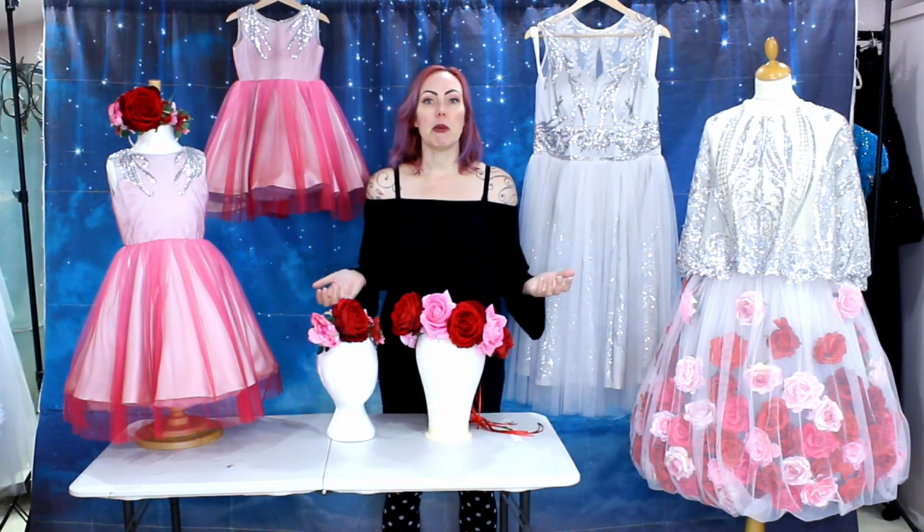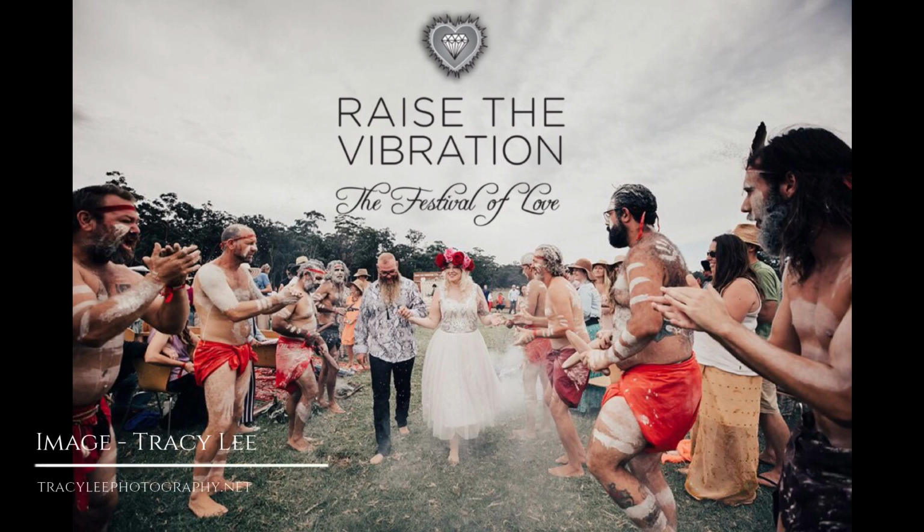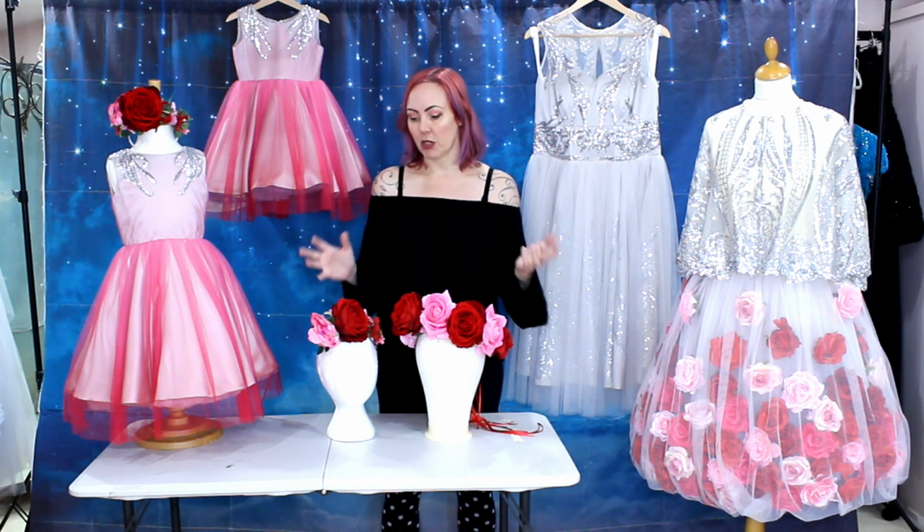So Kelly came to see me with a concept of her overall wedding and what she wanted it to look like. She knew it was a festival wedding, so she wanted something that was going to be really fun and easy to wear. And she knew that her colour scheme was going to be red and pink with some silver and some lovely neutral, pinky neutral tones.